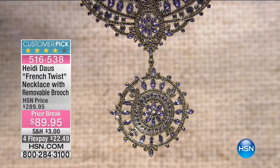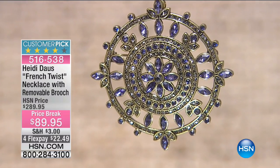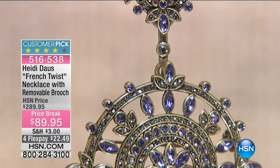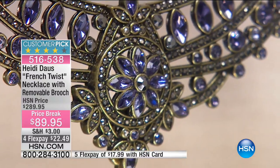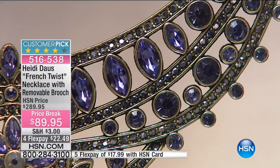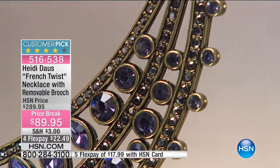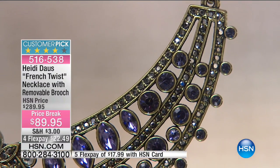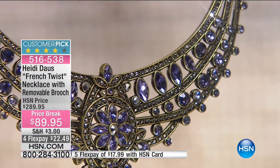Now you're getting the brooch and you're getting a couture, beautiful, refined necklace from Heidi Daus. This is a customer pick when we offered this at $299.95. First time ever, specially priced today. This is why it's been so crazy popular for good reason. $89.95. We said this earlier, a standalone necklace is nowhere near that, especially with this attention to detail, let alone the matching brooch of this size that goes along with it. We have honestly sold probably close to 10,000 of this French twist. More. Okay, I'm not surprised. Let's go through what's still available.